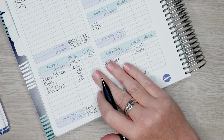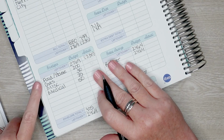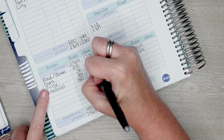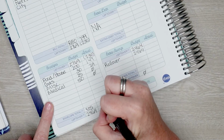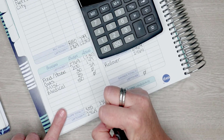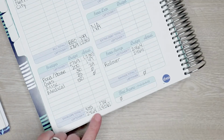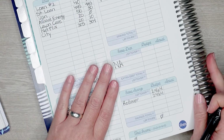So, okay, back to our variable expenses. We ended up spending $147 in this category. We spent $29 here and 0 and 0 for a total of $176. That's negative $406, and I'm just going to double check my math. Yep, negative $406. So we're not putting any money in sinking funds or extra debt.